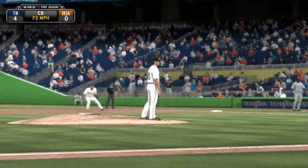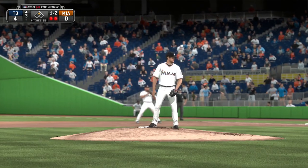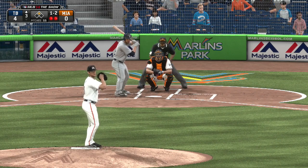And a breaking ball down and in here as he's got to hop out of the way there. And right now, he shouldn't have any second thoughts about working hard inside. Even if you hit the guy, you've got the open base to protect you. You've got to keep this guy from getting extended.